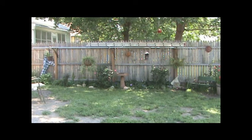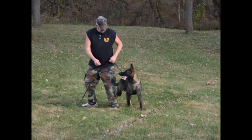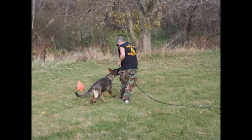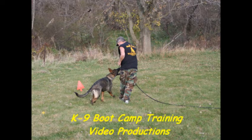C-130 rolling down the strip. Airborne daddy gonna take a little trip. Stand up, hook up, shuffle to the door.